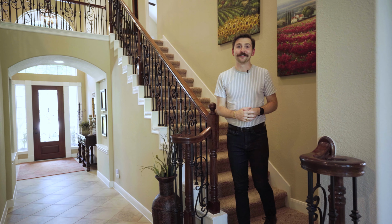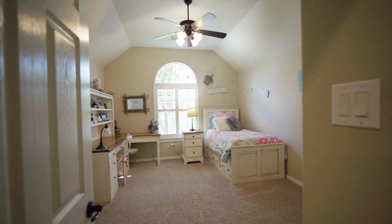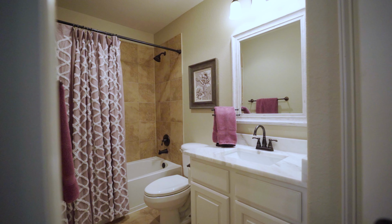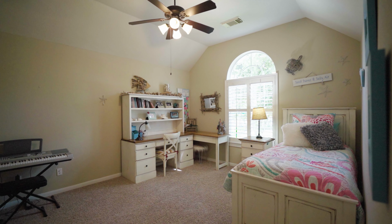The second floor of this house has a lot to offer. Let's go upstairs and check it out. Upstairs, we've got three generous sized secondary bedrooms. The first is at the top of the stairs and it has its own ensuite bathroom. It's got vaulted ceilings, a walk-in closet, and a big window that lets in a lot of natural light.